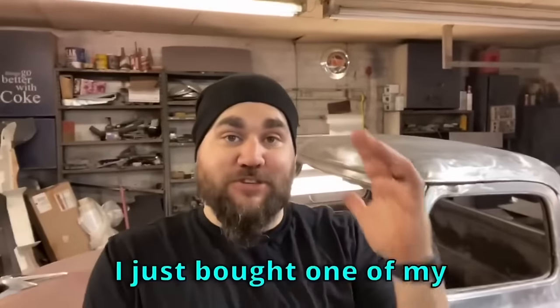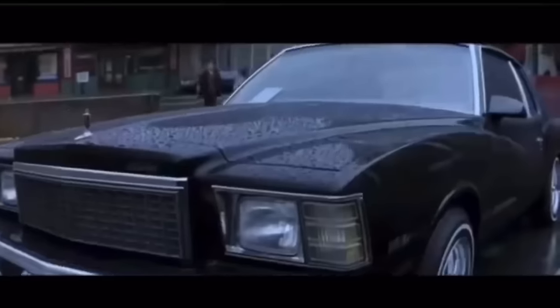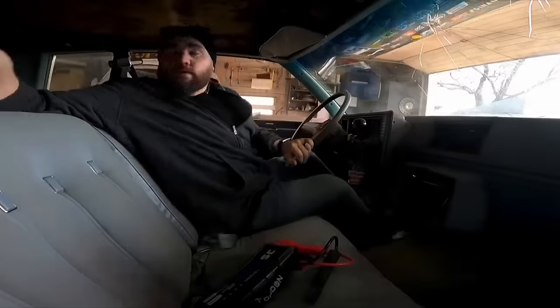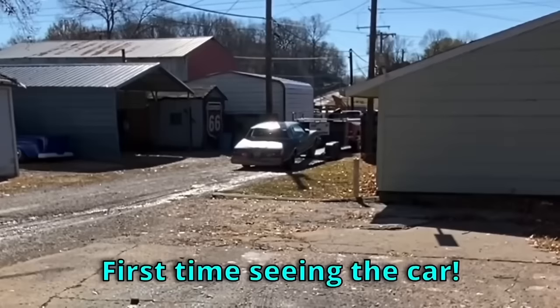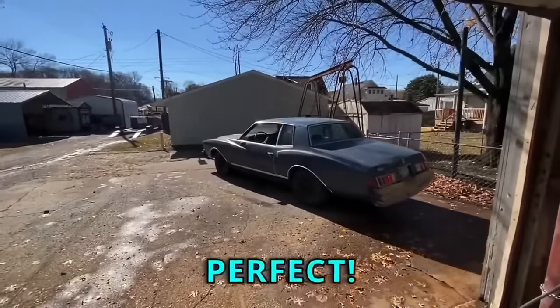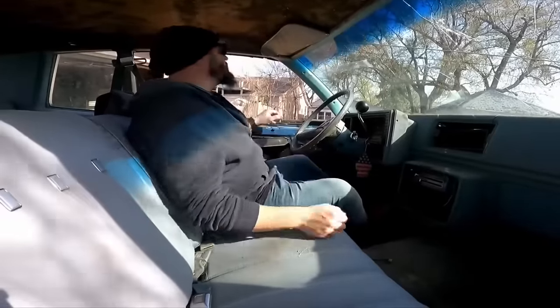I am super excited. I just bought one of my favorite movie cars of all time, the Monte Carlo from Training Day. Hey, grab that. So where's the office back at Division? In the office, baby. Well, kinda. Perfect! Okay, it's my first time sitting in it.